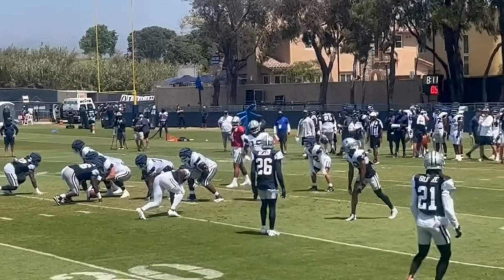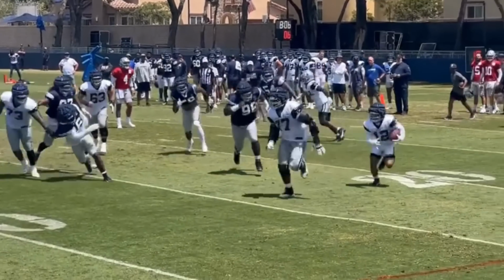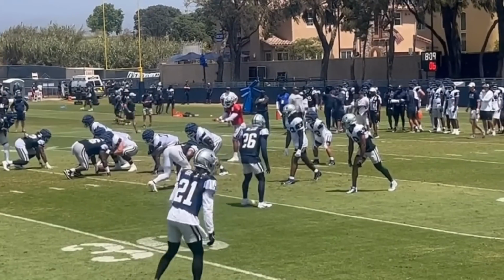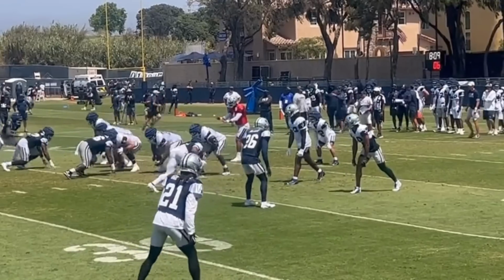Now, he does need to finish the block, and maybe he improves just a little bit in that aspect of his game. Of course, more reps, specifically against guys that aren't your own teammates, right? Because I know that makes it a little bit hard because you get used to these guys, right? But one of the things I wanted to see with Smith was how he improves in terms of cutting guys off.